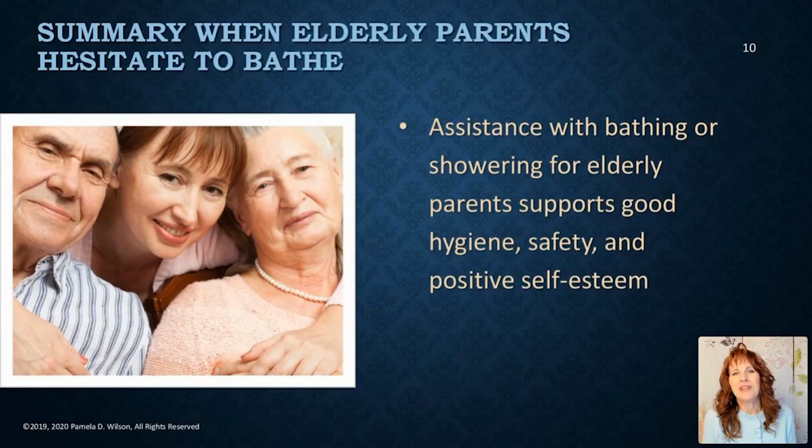Again, if you've never done it before, see if you have a family member who's done it and might be willing to help you. You can also ask your doctor for that physical and occupational therapy order to have someone show you how to do it. Gaining confidence in bathing is something that you can do. And at some point, these are things that we will all help our elderly parents with as their health needs progress. You can do it. You can be confident doing it, and your parent will feel good about the experience of bathing and feeling and looking good.